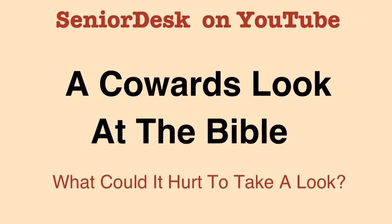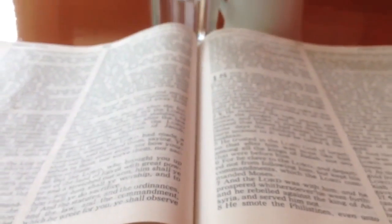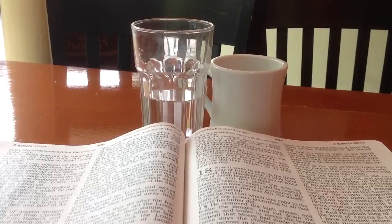I'm your host, and we're going to take a minute or two and just look at reading the Bible, studying the Bible, and getting started on learning a little bit about what's inside of it. First off, we're going to treat it almost like taking a meal. It's not going to be a lot of impact, not a lot of stress.